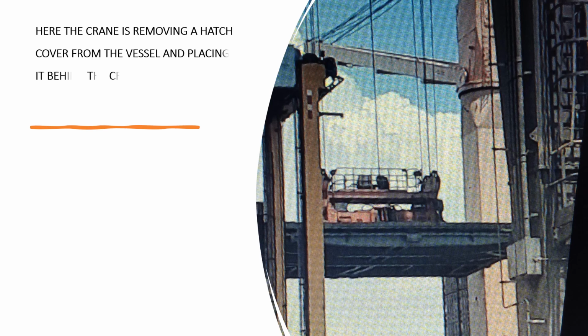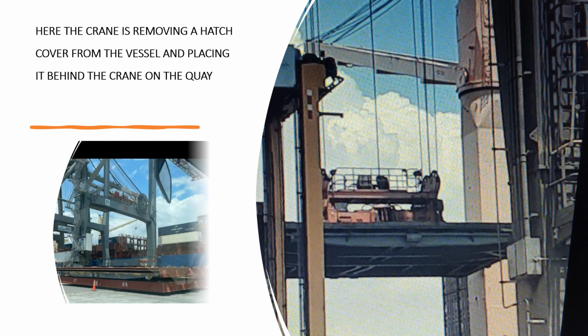Here the crane is removing a hatch cover from the vessel, and it is going to place it behind the crane on the quay. Now, hatch covers are used to seal and secure cargoes that are stored below deck. So once you're ready to get access to those, once you have cleared the deck of all the deck containers, and you're now ready to go below deck to remove those, you will have to remove the hatch covers and put them on the quay. Once they're on the quay, then you can proceed working.